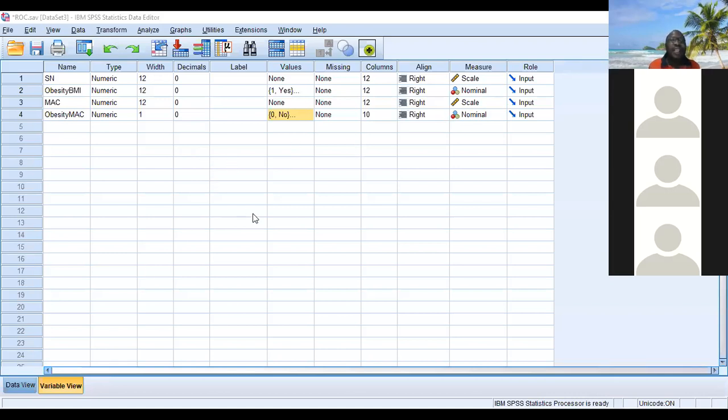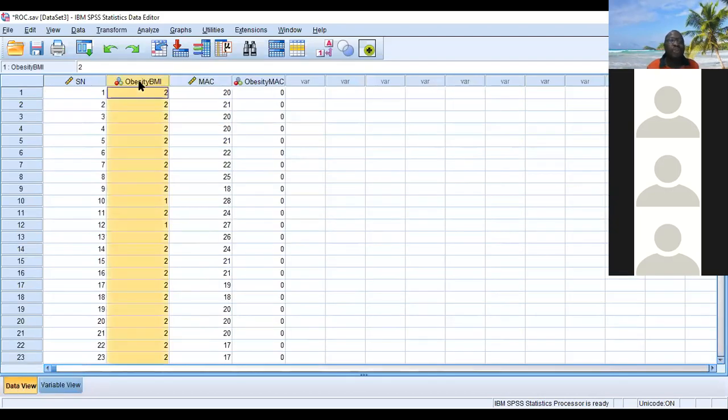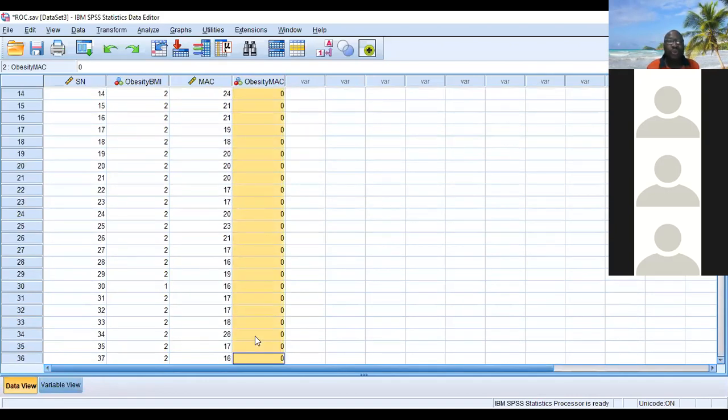There's something I need to correct. I just remembered. In that data editor window, so that you will not cause confusion for yourself, it's good to change the 0 that you label as no to 2. I sort ascending so I can put them in the same place. Can you see now? All these 1s, I put 2, and all these 0s I change to 2.